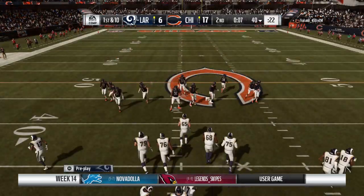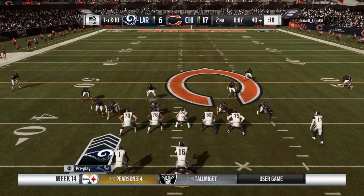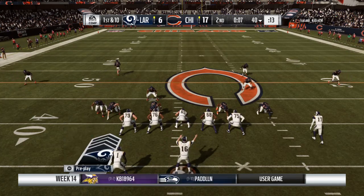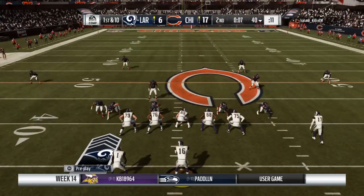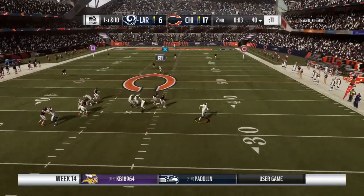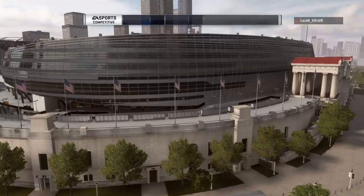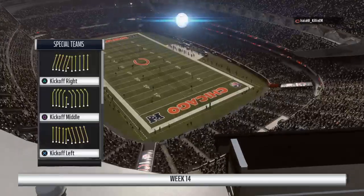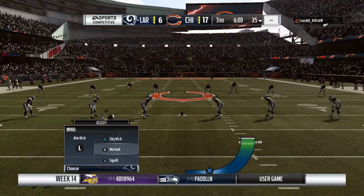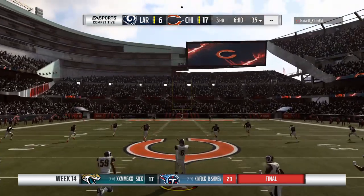So good field position for the Rams as they come up 1st and 10. On 1st down, it's gone. Eluding the pressure right. So we come upon halftime here. And just like that, on we head to half number 2. All right, Coach, thank you, and we welcome everyone back for quarter number 3.